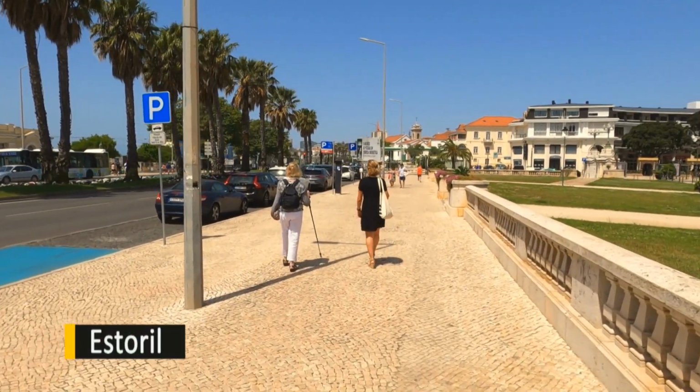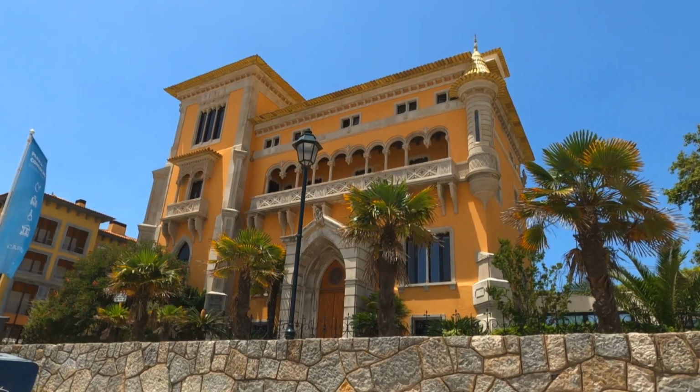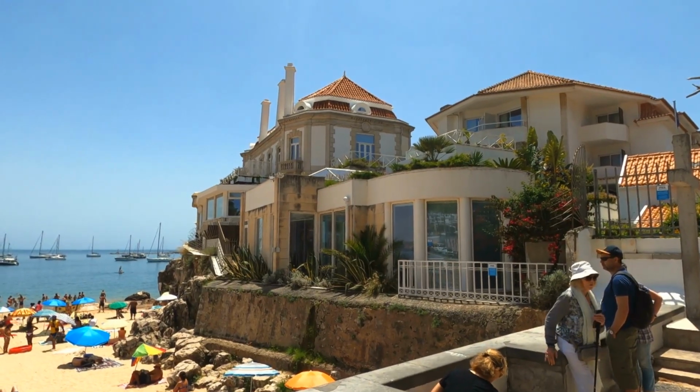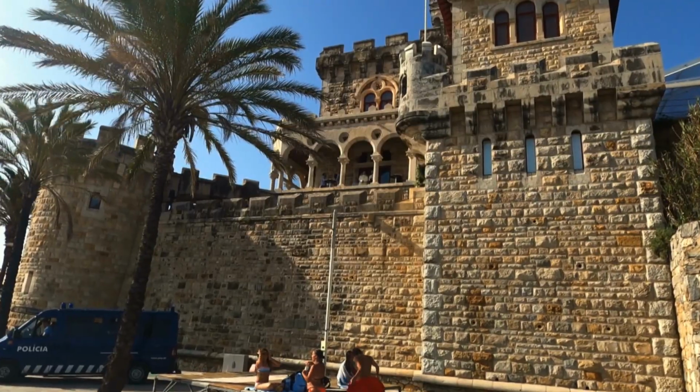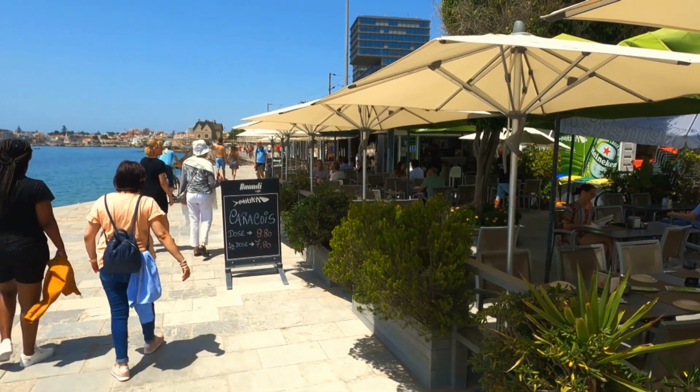Estoril is a sophisticated resort town that has been a popular holiday destination for the rich and famous for decades. But even if you're not among the wealthy, you can still experience the Portuguese Riviera by spending a few days here.